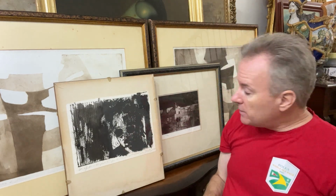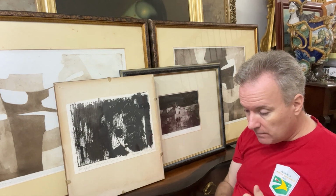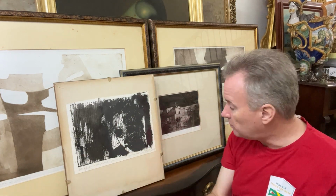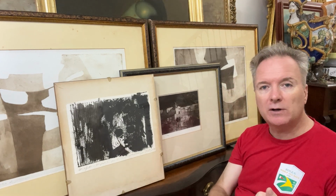So I don't know anything about these four prints at all, and that might seem a strange comment. My essay today, or my video today, if you want, is not about this artist who is called Pawl Carbonaro. It's about how I approach these prints. And I approach the prints on the basis of, well, I make money out of them.